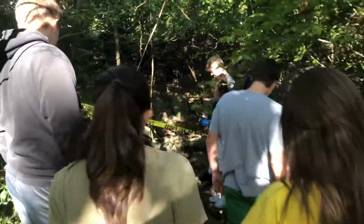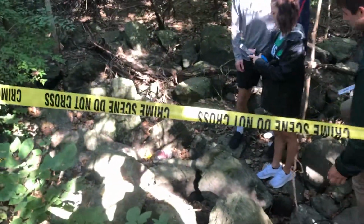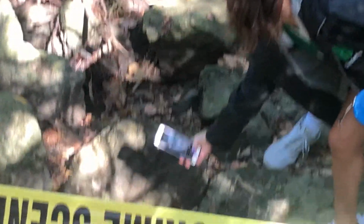Then we saw the scene. We took close-ups and used triangulation to determine how long things were. And for sketching the scene, we used the video documentation to create a better picture of what the thing is. And then finally, we searched for evidence.